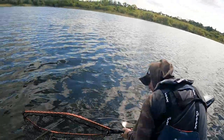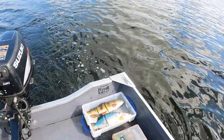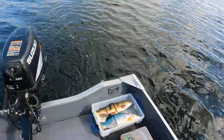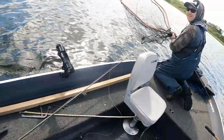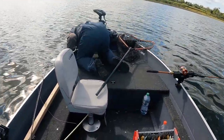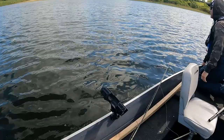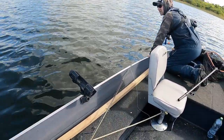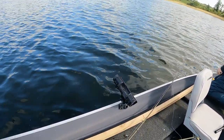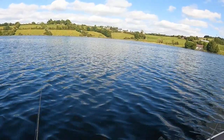Perfect. Did he go over the boat? It would have been better if I got that with my hand. Where the f*** has it gone? Definitely float, did they? This doesn't make sense. There she is. Right, we'll get her tonight. This time.